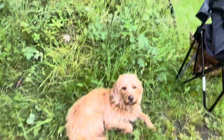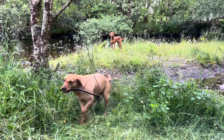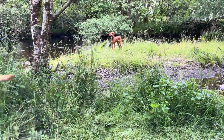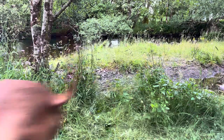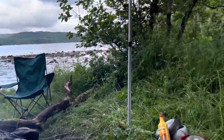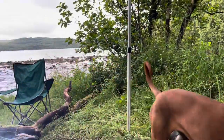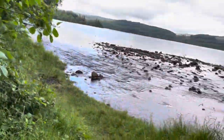Such a nice spot. Look at this. Good girl, Pippi. Film the dogs for a minute. Alright Gareth, that's not a seagull. That wasn't a seagull.